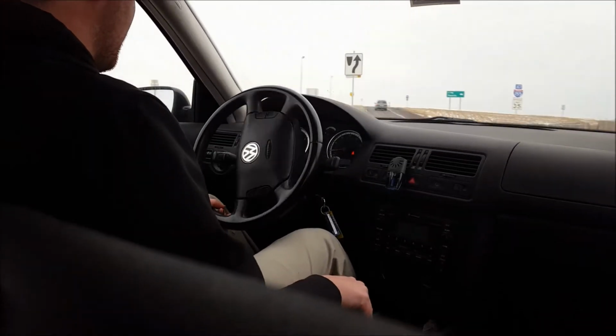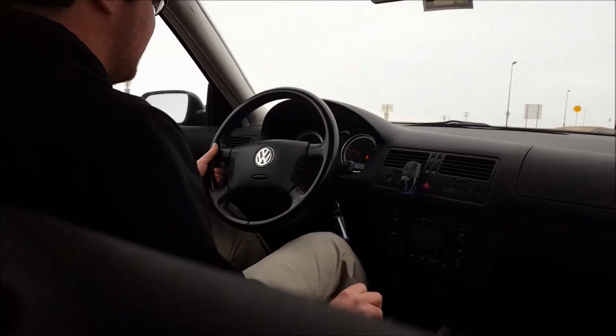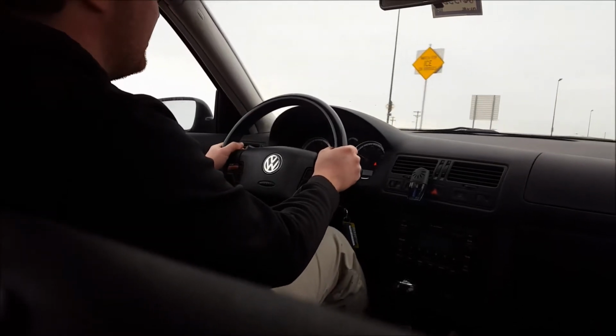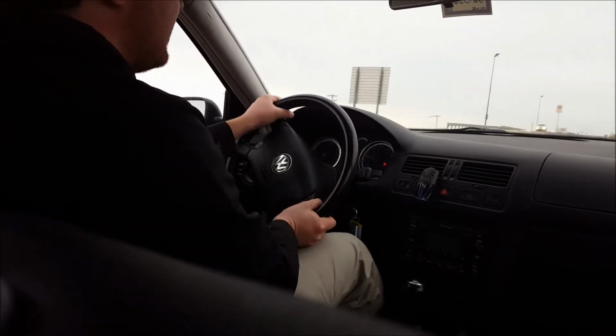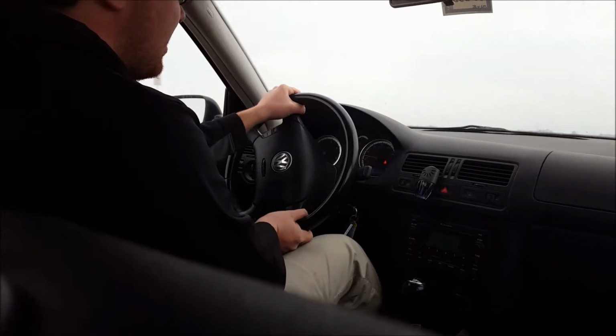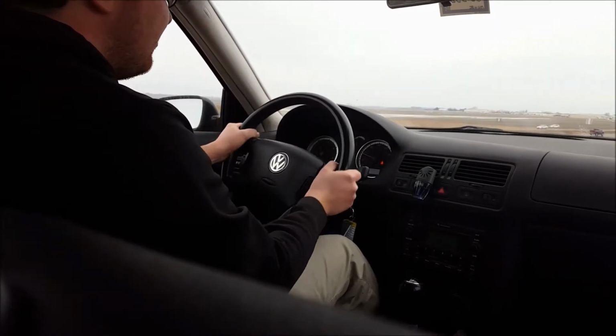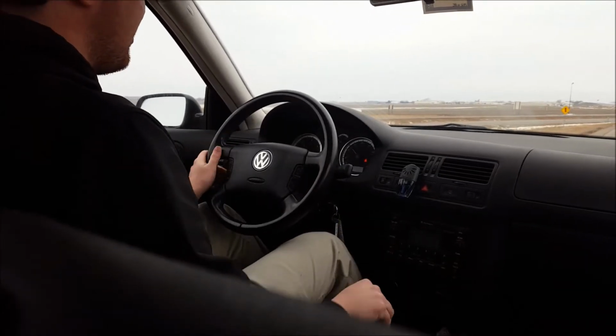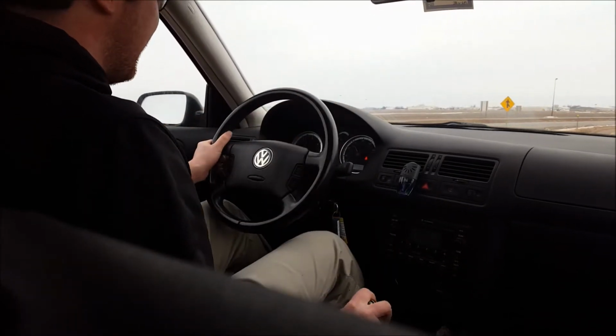It's not a quick car. It's pretty slow. It actually has traction control though. Just kicked in there around that corner. Like I said, it's a pretty slow car, and there's a lot of body roll around corners, but that's really the fun of it.